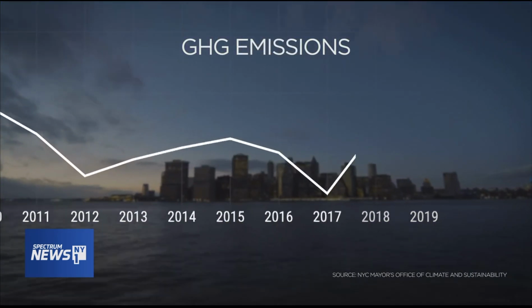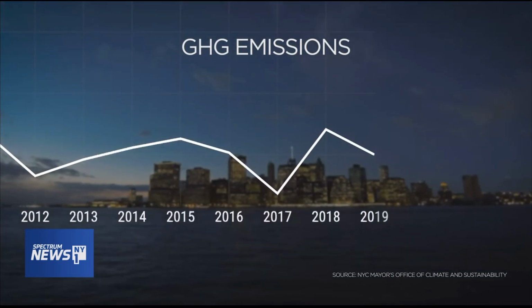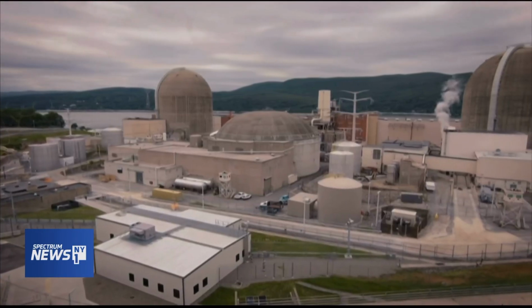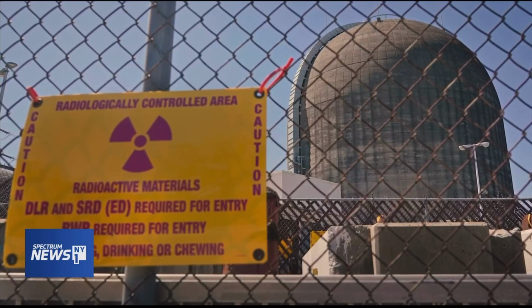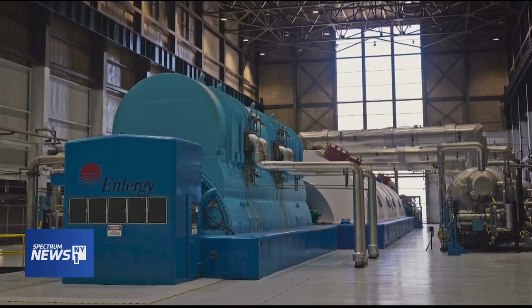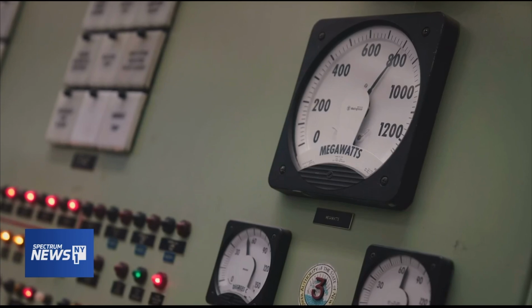We have to think about our efforts to address climate change locally. Despite de Blasio's pledges, the latest data available show greenhouse emissions are up from 2017 levels. I think that Mayor de Blasio needed to really prioritize fighting climate change and really making sure that we were taking actions and not just talking about it when it was convenient. The recent closure of the Indian Point nuclear plant in Westchester County might also increase emissions further in the short term, making the city more reliant on natural gas to close the gap.